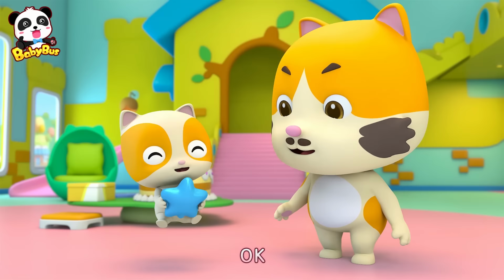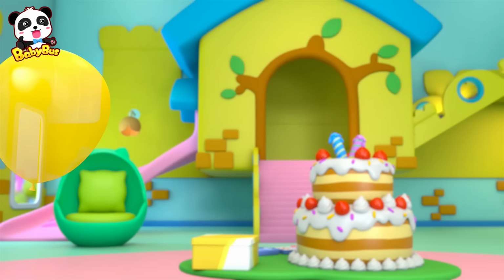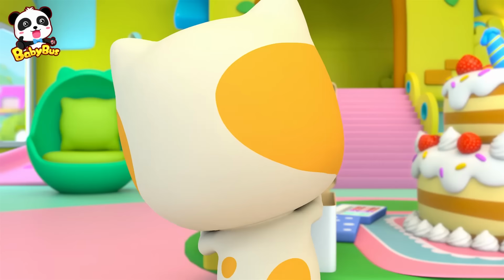Blow up a yellow balloon. A big, big yellow balloon. Oh, it popped. Blow up a yellow balloon.